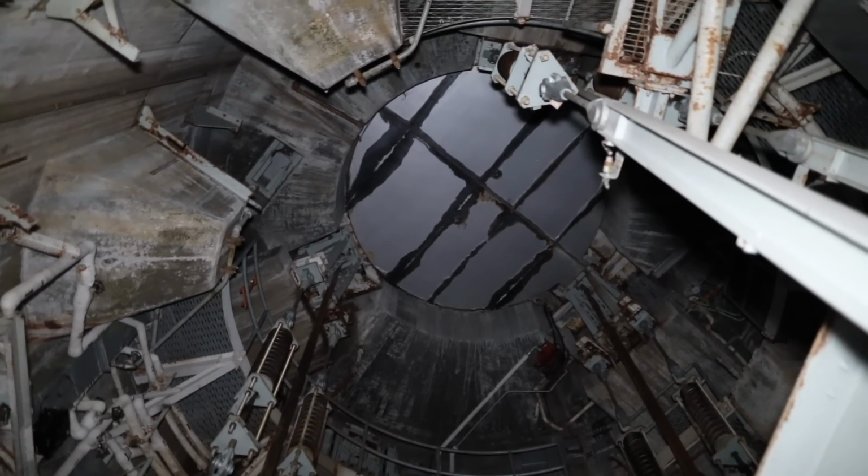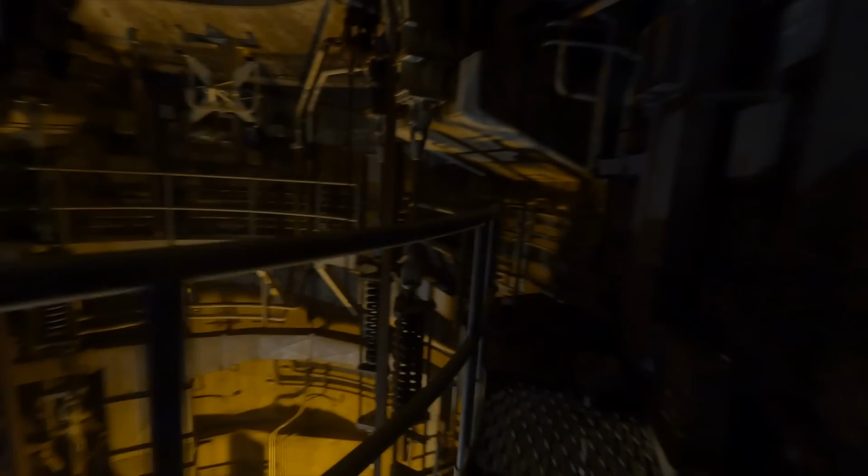Eventually, these antenna silos will be attacked, remediated, and cleaned of all asbestos or any other known contaminants.